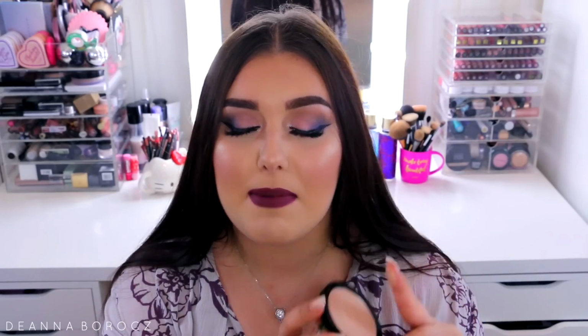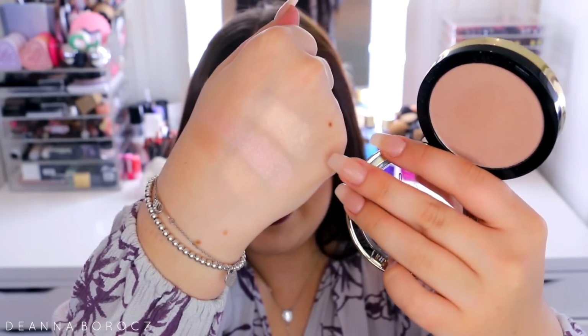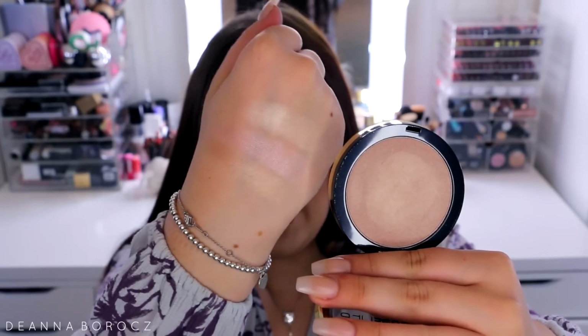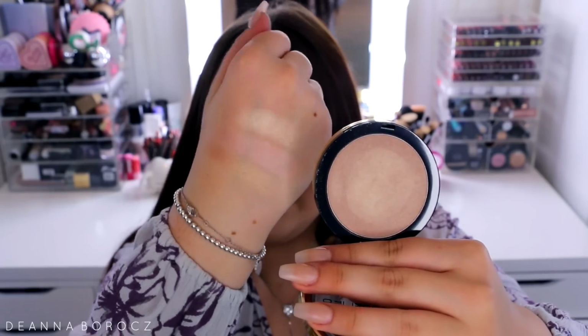This one is definitely the creamiest out of all of them. You do not even see glitter particles in this one in the pan. So there is what 50 Watt looks like. It's right on the bottom there. So this one is 80 Watt, 70 Watt, and then 50 Watt. If you layer 50 Watt and 80 Watt, you're gonna have such an amazing highlight. These actually give off a much more beautiful glow than I was anticipating. It just gives such a beautiful kind of illuminated look.